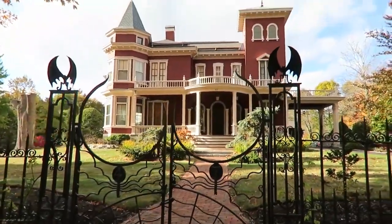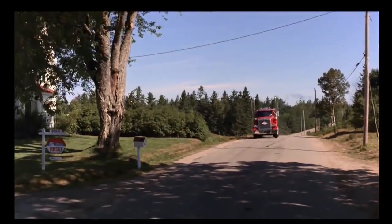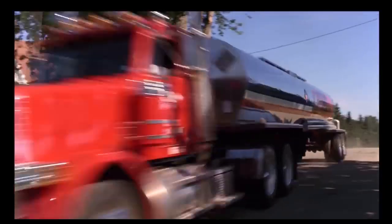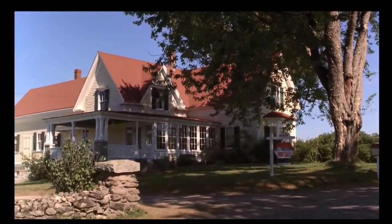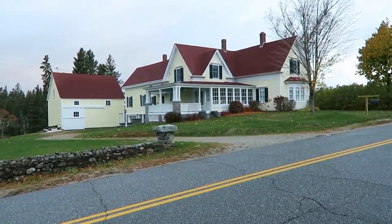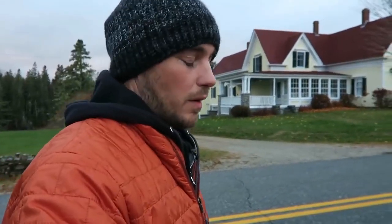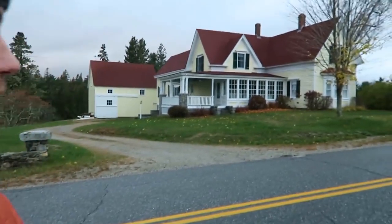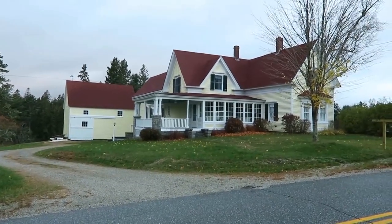So getting on to the first location. So this is Lewis Creed's house, where the majority of the movie takes place, and it looks pretty much the same.